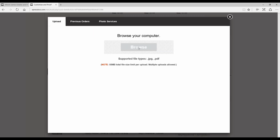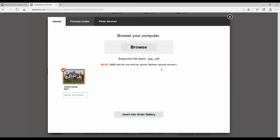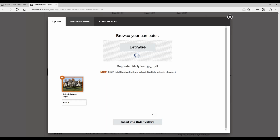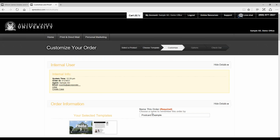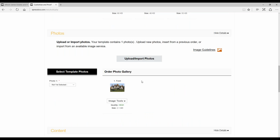For the demo, though, I'm just going to go ahead and upload one from my computer. I can see there's the one that I've added in. You can name it just like your headshot. So if this is the front image, I can name it that. If you don't, it'll just default it to the job name. And then I click Insert into Order Gallery. And now when it refreshes, I'll see that there in my photo gallery, there's that photo that I've uploaded in.